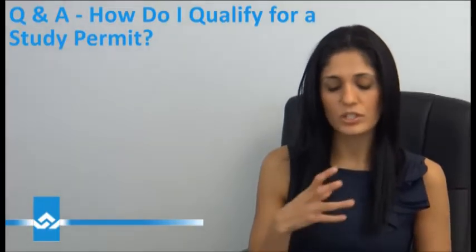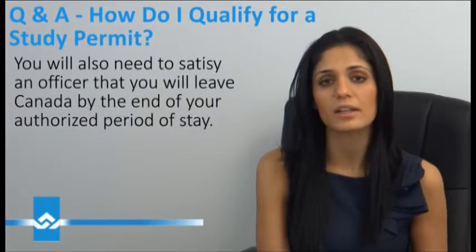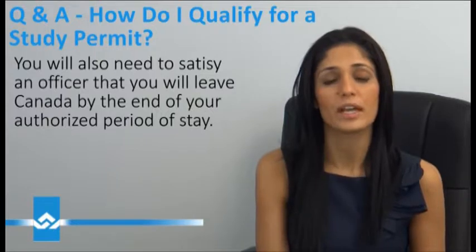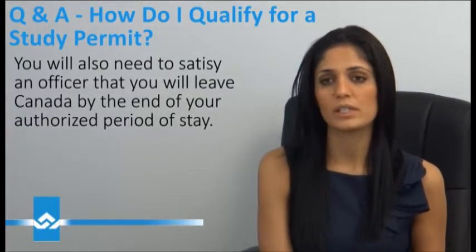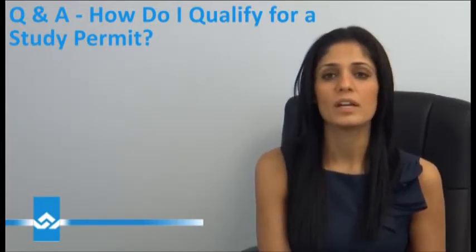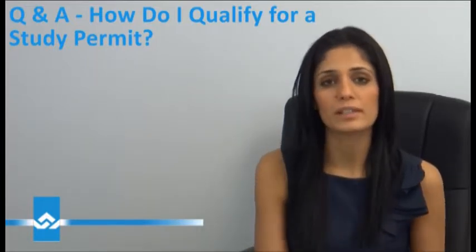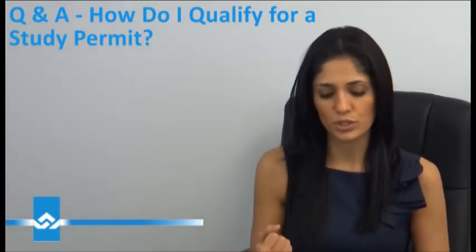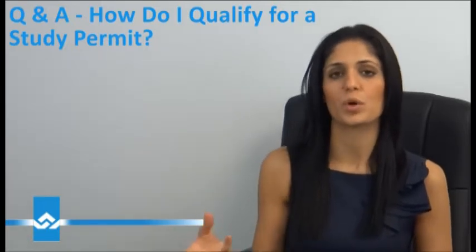And the last thing, which is extremely important, you have to satisfy that you will leave Canada at the end of your authorized stay, and you do this by having ample documents to show your ties to your home country. This could mean a list of friends and family, property, a lease agreement, and what you're going to do with that degree or diploma that you've obtained in Canada and utilize at home. So explaining your plan for the future. So as many documents as you can to tie all of this back to your home country.